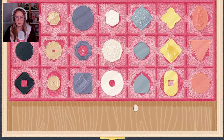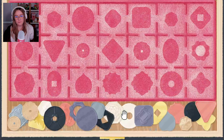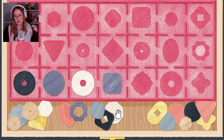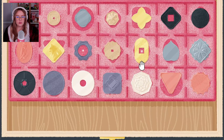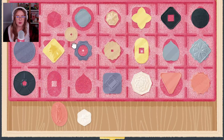Colors. Ooh, okay. 2 solutions. 1 more. Sizes, I'm going like bigs, potentially a big. Okay, so we did color. Try to do size. Oh no, shapes.